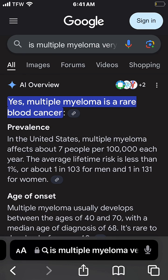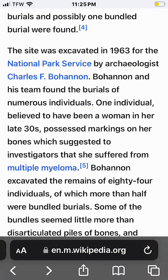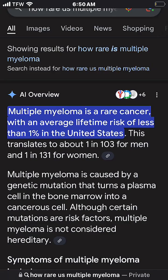Multiple myeloma is a rare blood cancer. You see that, right? It's very rare. And I showed y'all that the lady who was buried here at this mound had multiple myeloma. See that, right? All right, let's keep going. Average lifetime, less than 1% of the United States, right?